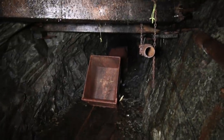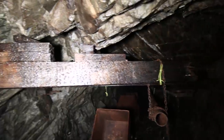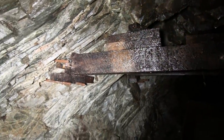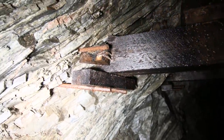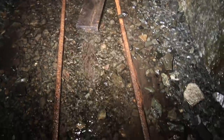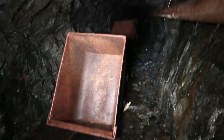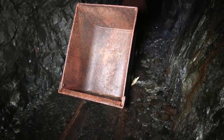And we're here at the carts. Now there's some cribbing holding up the roof. Probably not much anymore, but there's the cart sitting in the middle of the tunnel on these rails. Wow, there's many carts actually. There's a few more in the distance there. So these are upright and they've got their wheels.